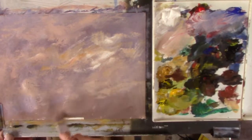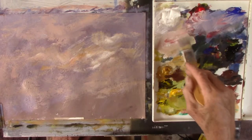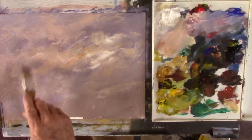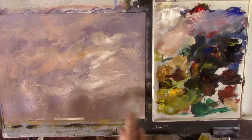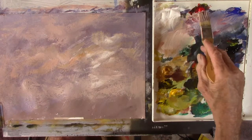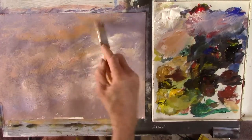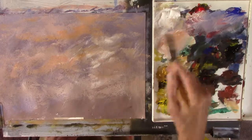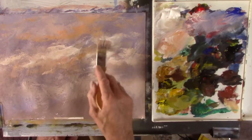And I just want an abstract. So I don't want anything graphic or realism. I don't want any realism in this. I want what I feel about what I saw. Horizon somewhere down around about there. Go for it, Dave. Just go mad.